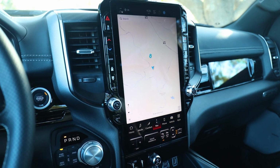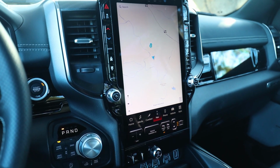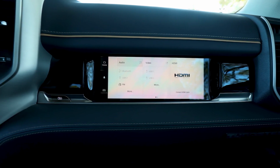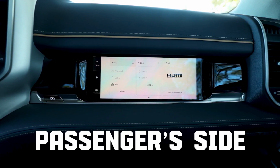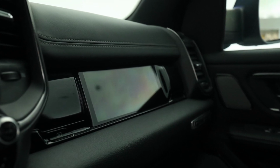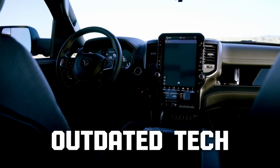And if that isn't enough, you can always get the new biggest screen, which is the 14.4-inch behemoth that takes up the entire center console. Don't worry, most of your physical buttons will stay intact. In addition, you can also opt for an additional screen on the passenger side, which only further amplifies how seriously Ram and Stellantis took the complaint about the outdated tech.